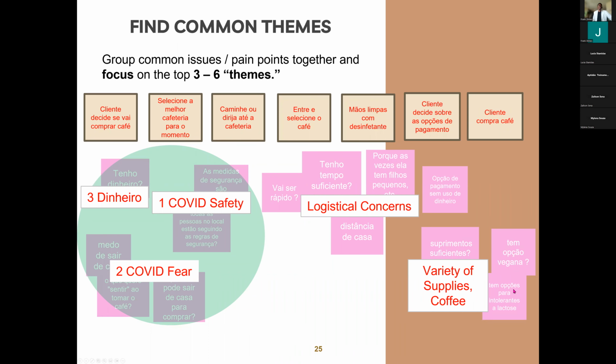And then we identified the top 3 and agreed that the top 3 that would have the biggest impact was around COVID safety, human psychology and COVID fear, and money economics.